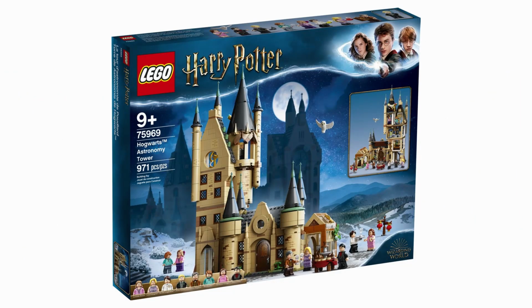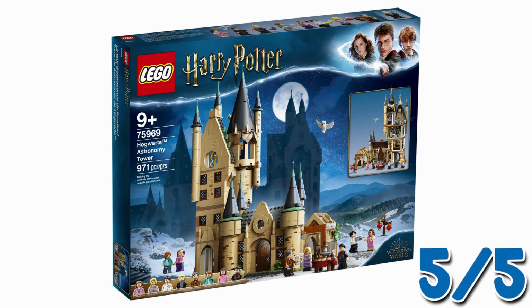And just overall some great architecture on this build, really well done overall. So this one for me is going to earn a 5 out of 5. And now let's move on to number 1.